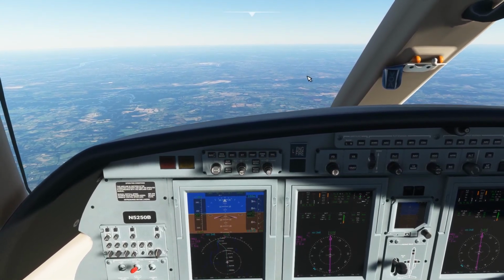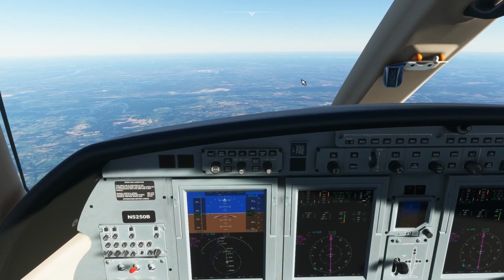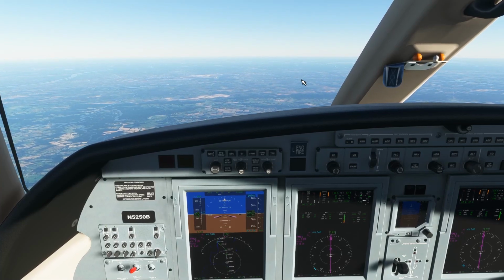There we go. 252 knots, hair fast. There's Dulles directly ahead. We'll pass over Dulles at about 8,000 feet. It's really cool. Between 10 and 8, somewhere in there.